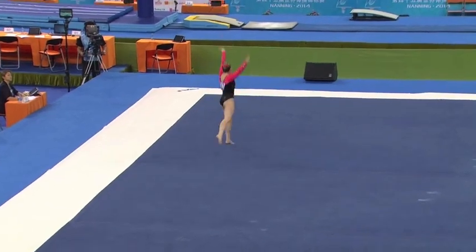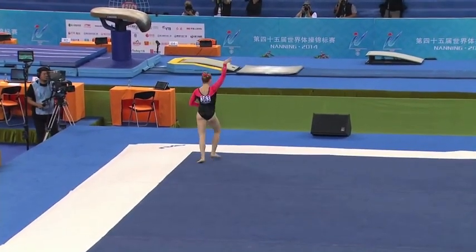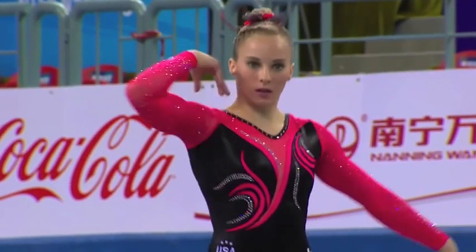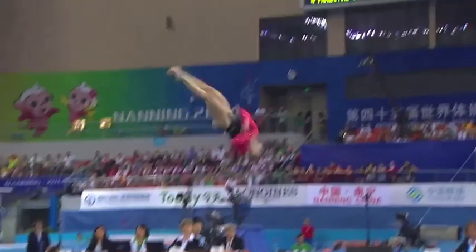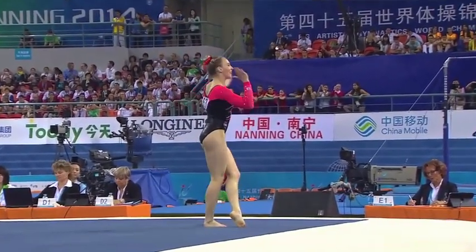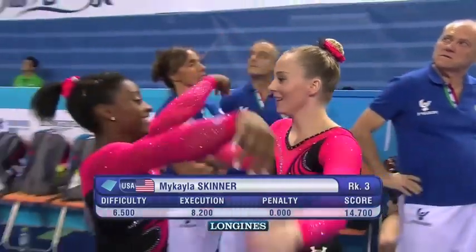Just the last leap that's building up a difficulty, hopefully to contend a teammate. One last test. Can she take this last tumble? The 1.5, straight connected into the 2.5. By connecting those 2 tumbles, she picks up the difficulty. Really complex, very tight. Yes. And 14.7 for Skinner.